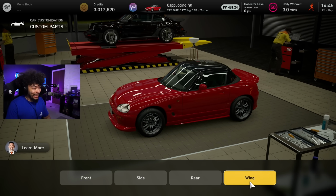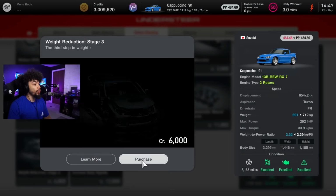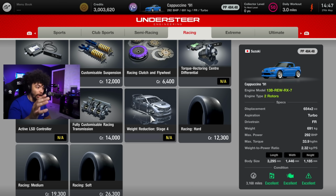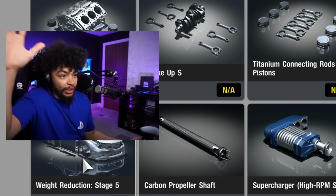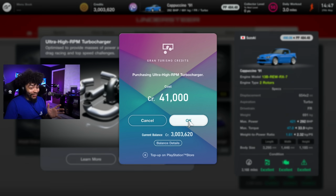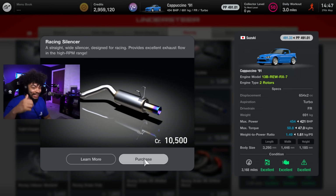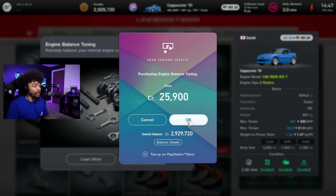Whoa, it's so different. To make it completely fair, I am going straight in with the weight reduction. Just to, again, completely balance it. We can't do stage 4, and unfortunately, we can't do stage 5 because this thing would float away. It'd be gone. So the ultra high RPM turbo is available. 420 horsepower. What the hell is going on? I've not done anything else yet. Exhaust, 450. Let's upgrade this boy as much as possible.